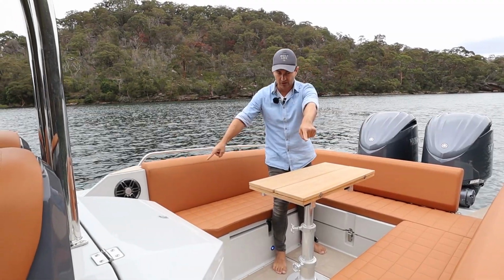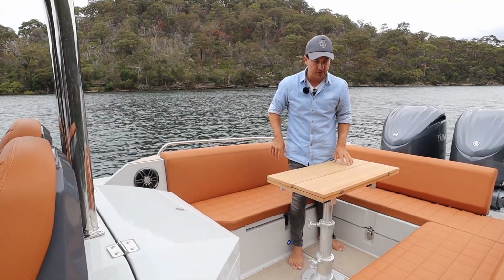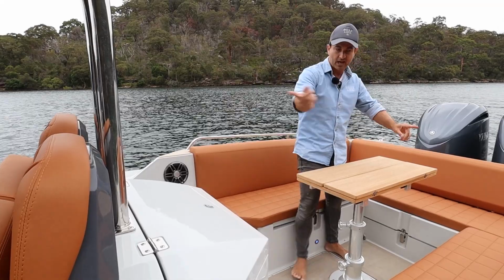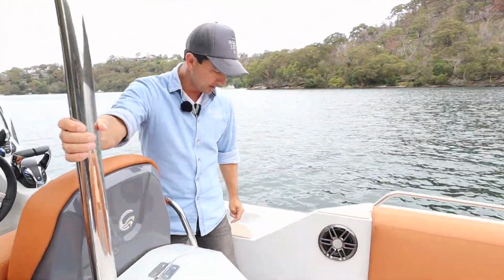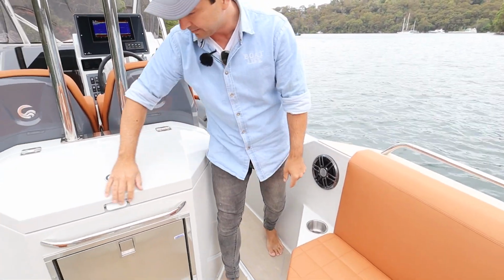Drink holder in the midships part forward of these sun lounges, and we've got a couple of speakers just there, which just look like top of the range Fusion jobbies. So Cam, you go back here. Let's get all of this in shot, and let's just try and let everyone appreciate what's going on here. Got a couple more courtesy lights just here.